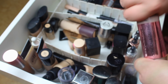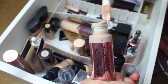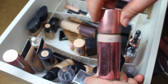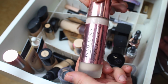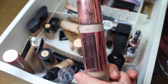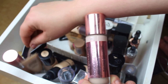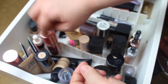It has this doe foot applicator. I don't really see where my camera is, but it has this doe foot applicator, and I just don't really like it. I think it's all right, like I can use it, but it's too matte for me, so I really need to go in with a lot of pixie glow mist and very glowy products underneath to make it work. But I'll hang on to that.